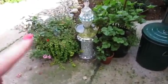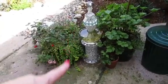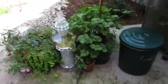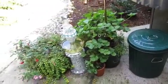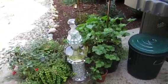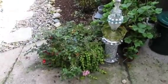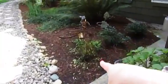So look at all the water. It rained so much. It filled up. It was just flowing over like a fountain. So most of the blooms are gone. I need to come out here and cut off some of the dead stuff. I still have some fuchsia that's growing. I don't know what happened to that.